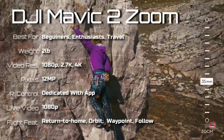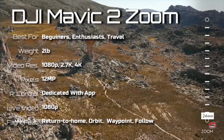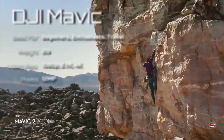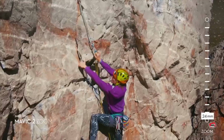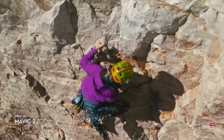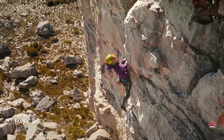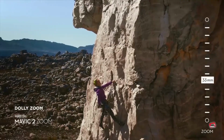Zoom is a great option for enthusiast pilots. With its optical zoom lens, it sets itself apart from other drones. It is loaded with features, including obstacle avoidance and an excellent battery life. You know what? Let's get a little crazy and push that perspective. Fly forward and zoom out at the same time. Nice! Dolly zoom.